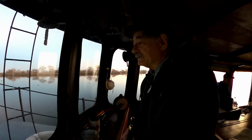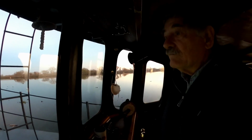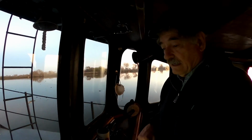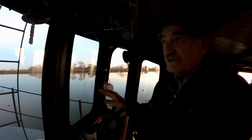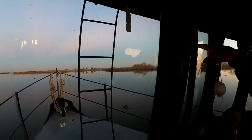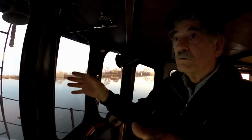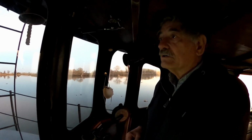Okay, well, this time of night it's hard to see. So we have a depth finder with a GPS on it, and some of these parts of the river at nighttime you get some really weird shadows. Like if you look over there, you see the reflection of the trees in the water. But at nighttime it looks like you're going right towards a tree, and then all of a sudden the channel will open up.